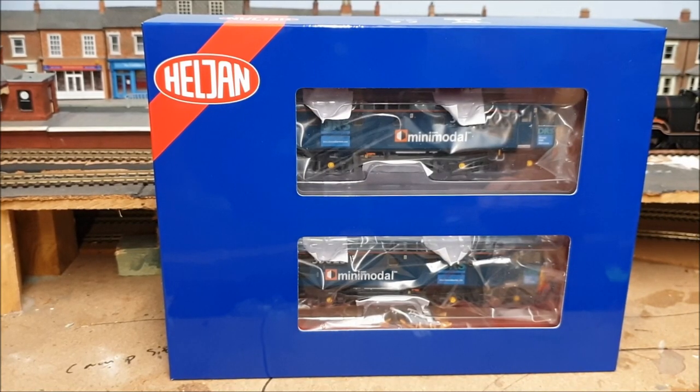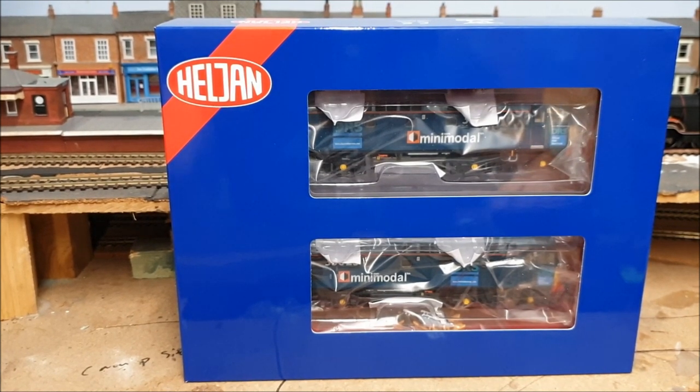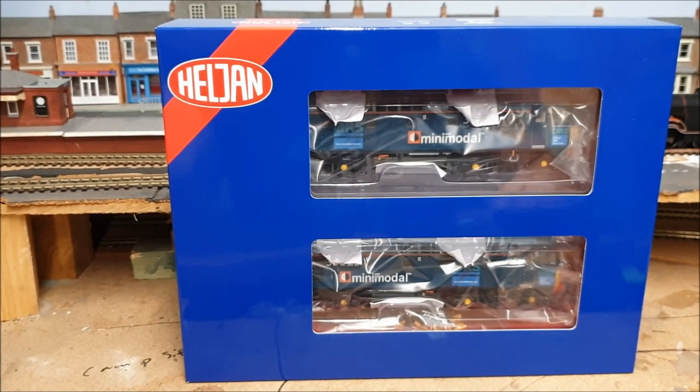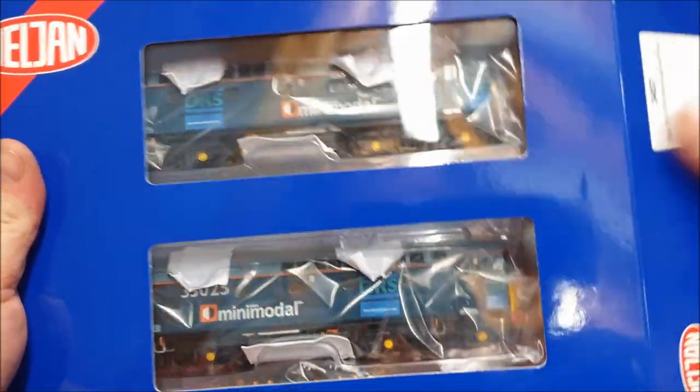Hello YouTube, as you can see I've got another unboxing today, and it's these very nice Heljan Class 33s in the DRS livery, and I think they're exclusive to Rails of Sheffield as well.